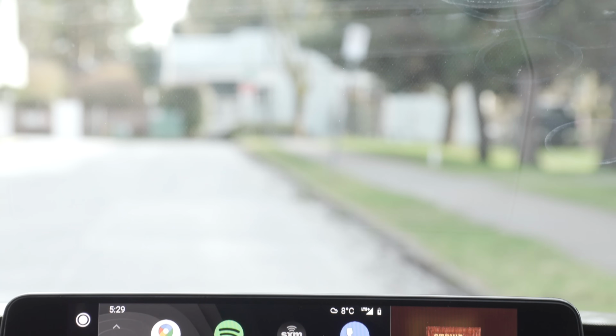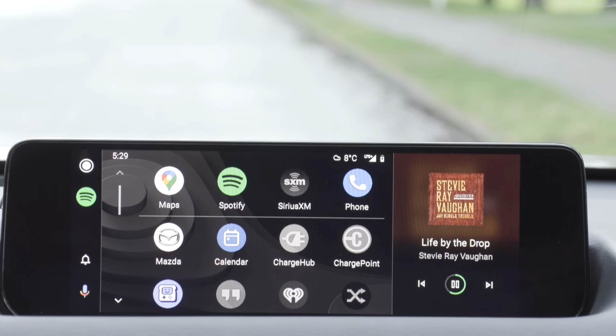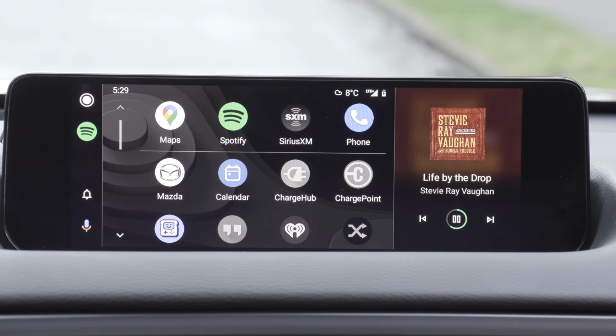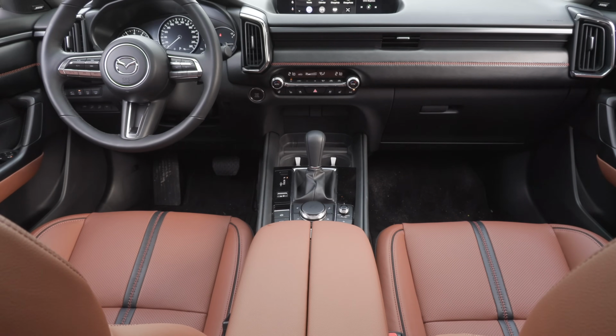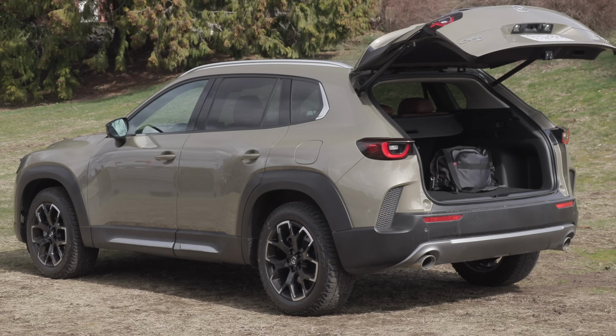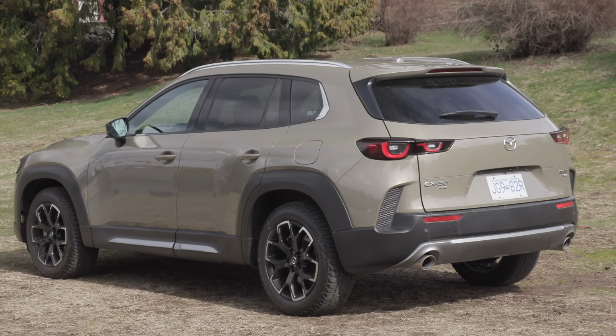Now in the US, the base trim comes with an 8.8-inch display screen. But if you move up just one from the base model, you'll get the larger 10.25-inch display, as well as leatherette upholstery instead of cloth on that base model. The preferred trim in the US adds a power liftgate, power driver's seat, and heated front seats.